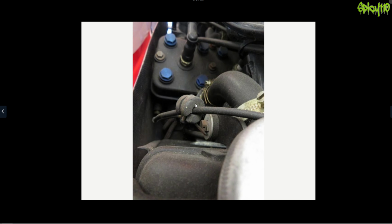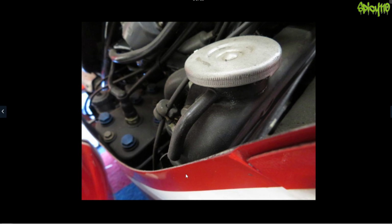Now this is really important. I don't know if you know this. On the previous year to this, these little rubber things were actually the other way around, and they changed it in the later years. It's one of the important things to know about these bikes.